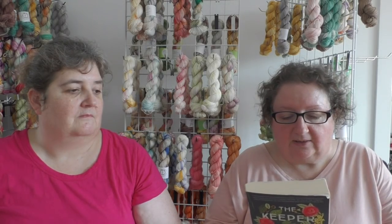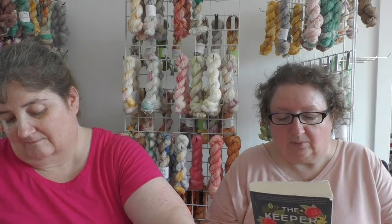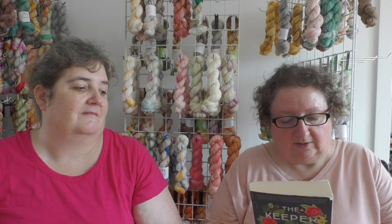With an unforgettable cast of characters that includes a teenage girl with special powers, a handsome gardener, a fussy ghost, and an array of irresistible four-legged friends, The Keeper of Lost Things is a heartwarming read about second chances, endless possibilities, and joyful discoveries.